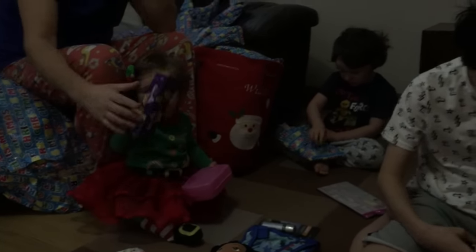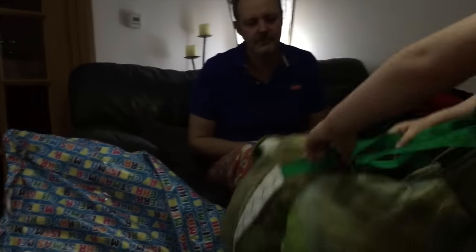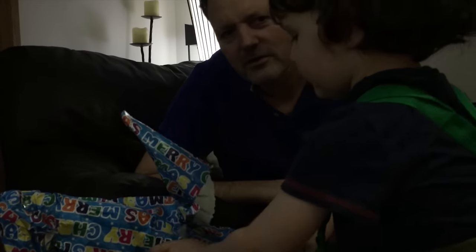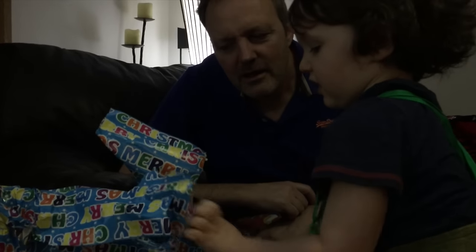Daddy help Bella? Go on then, Will, go and open the really big present. Ah, this is Daddy's. Oh, Daddy's joking. Well, okay. William, open the really big present. A bat. Is it a bike? Is it a bike?